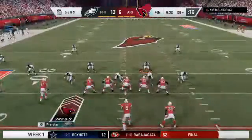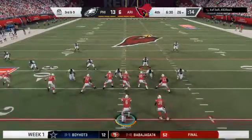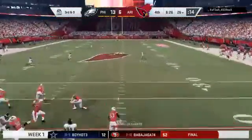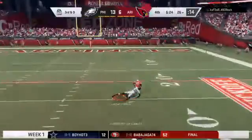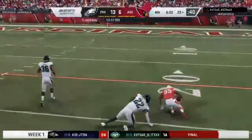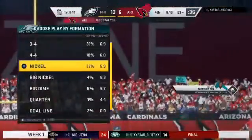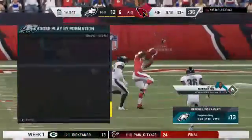This is 3rd and 9. A first throw for the backup Jackson. He's going to launch this thing way downfield. It's caught inside the 25. And he finally goes down at the 23-yard line.